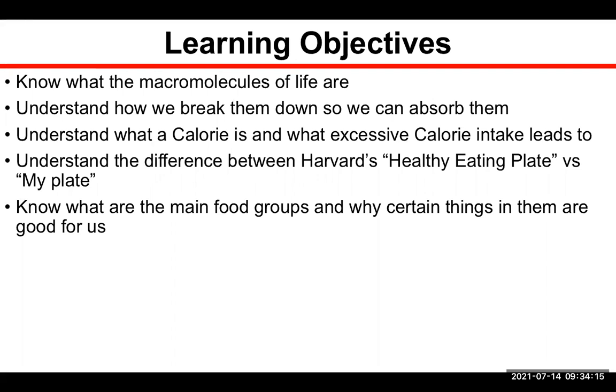So what I really want you to take away from these lectures is to know what the macromolecules are. There are three main ones, and they all have a variety of names. I'm going to expose you to some of those names today, but when I go more in depth in the lectures dedicated to each respective macromolecule, you'll have a better understanding of what these words mean. I want you to understand how our body is able to break these down and absorb them when the macromolecules are broken into their individual subunits.